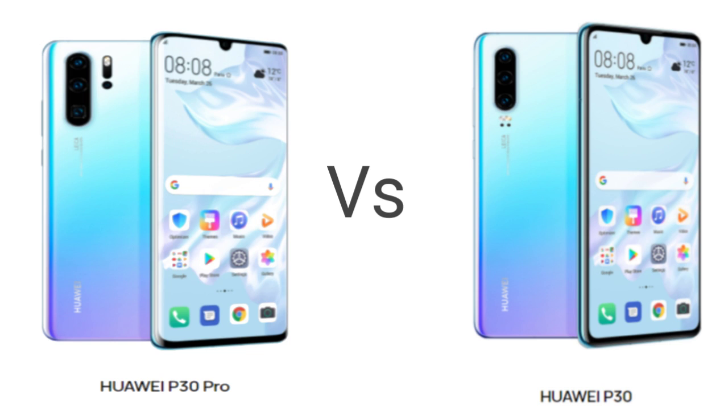Hello guys, Huawei has launched their P30 combo, that is P30 and P30 Pro. Both the phones look one and the same, but there are key differences. So let us discuss those differences between Huawei P30 and Huawei P30 Pro.